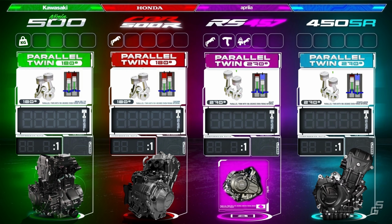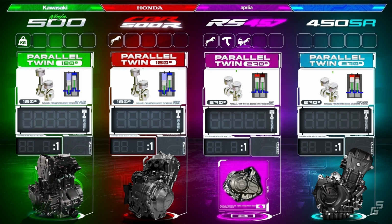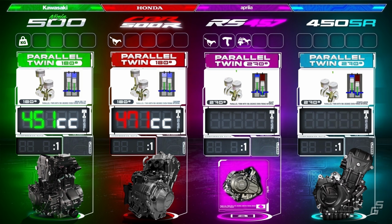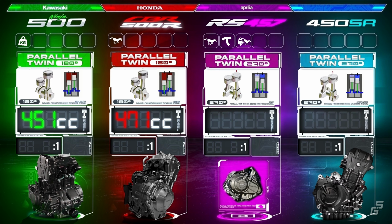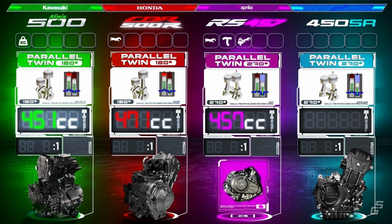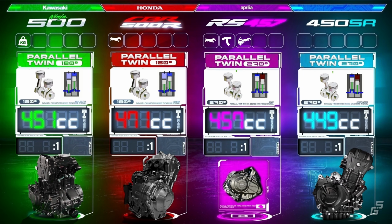In terms of engine size, the names Ninja 500 and CBR 500 can be a bit deceiving. The Ninja is equipped with a 451cc engine, while the CBR packs a 471cc, quite far from the 500 implied by their names. On the flip side, the Aprilia and CF Moto naming is spot on. The RS457 packs a 457cc, and the CF Moto comes with a 449cc.